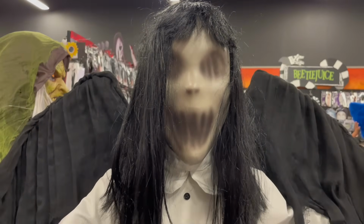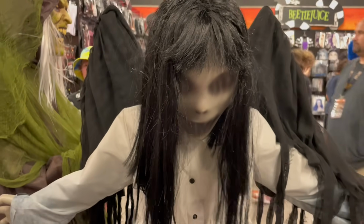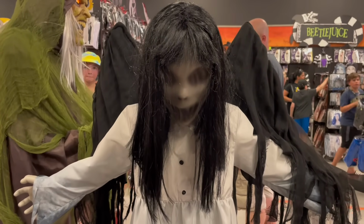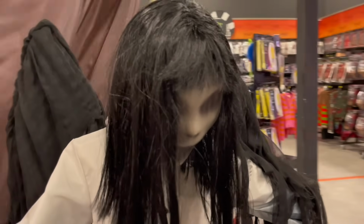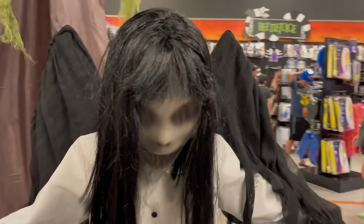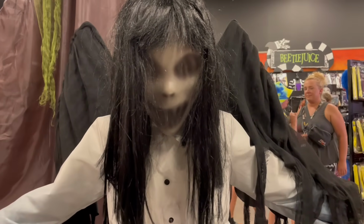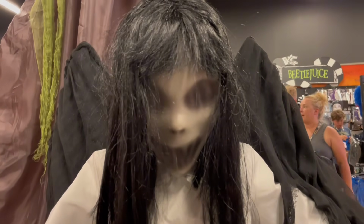I love the face, though it isn't as cool in person as I was kind of hoping it was. I really think the sculpt for the face should have been more detailed. It's very smooth looking in person, which kind of takes away from the realism. But other than that, I think this is a great, simple little jump scare prop with a very, very scary and cool design.